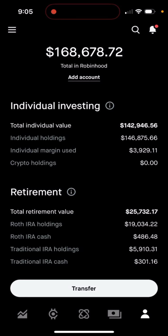Garcia here with a live trade update. I told you guys that I would post one of these updates once one of my covered calls or cash secured puts was going to be rolled. So, now that I remembered, let's get into it. Right now we're at $168,647.95, I think it was.